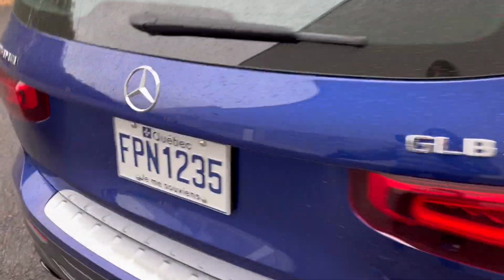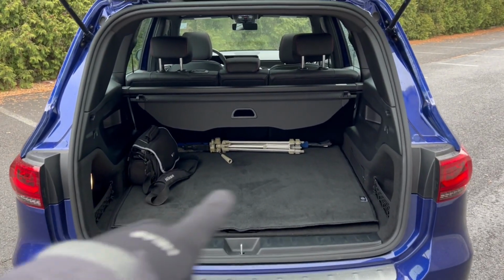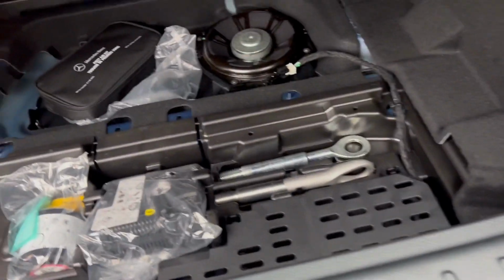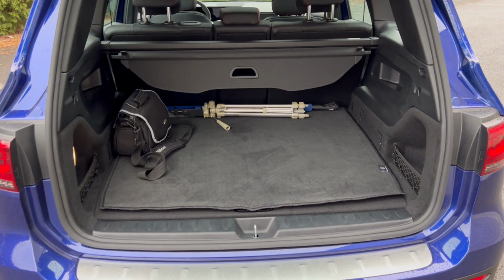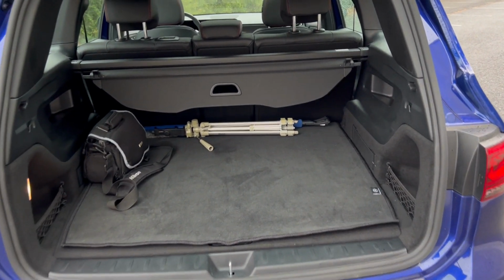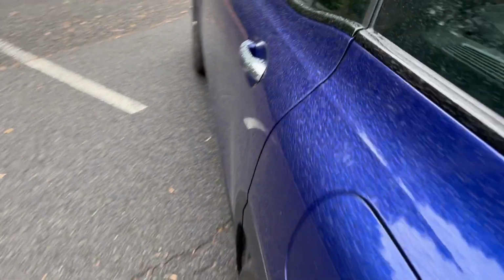Oh, and another thing too. Boot space. According to Benz, this is about 700 liters of space, and I have to believe it. There's a lot of storage under the floor. The lower position can actually slide, and you can lower the floor level here. All right, so compared to a GLC, you only get 550 liters, give or take. So this has got more trunk space. Oh, and there's an optional third row that you can throw in there, which my tester thankfully does not have.